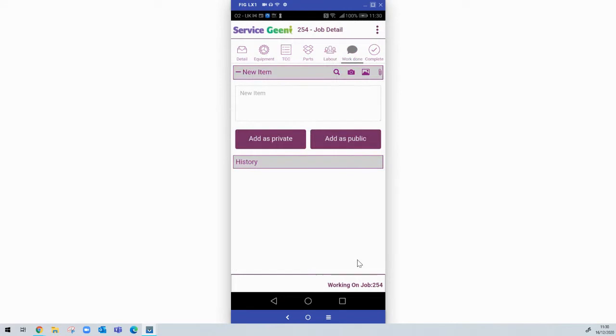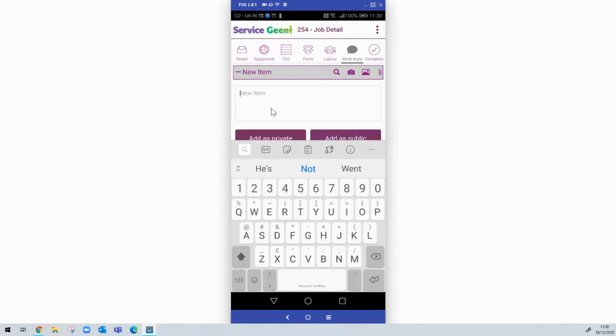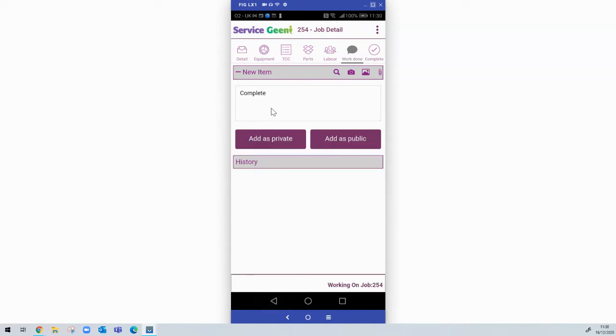So the job's complete. Then all that's left is for the engineer to enter what they've done. I can now put in "completed," for example. Keep it quite simple. So the job is complete. I have an option here as well to make this public or private. I could, for example, add the first note as private, but any other subsequent notes as public. The public notes will end up on the job sheet for the customer, but everything else the customer won't see, and will only be seen back in the office.